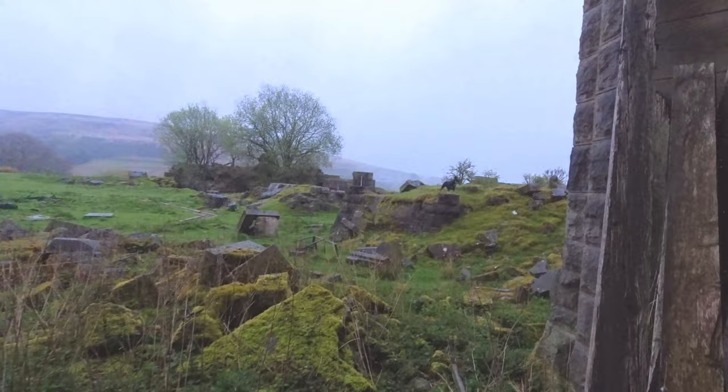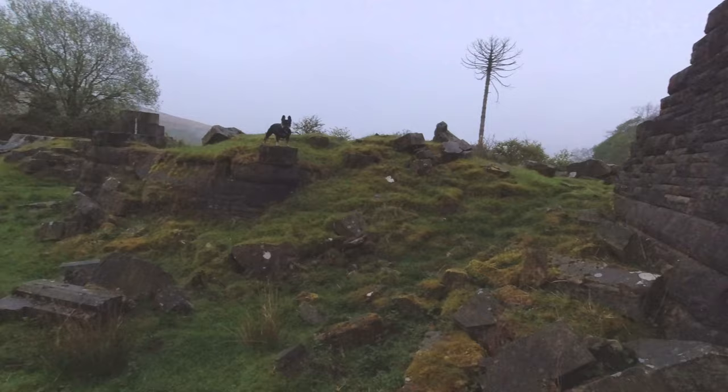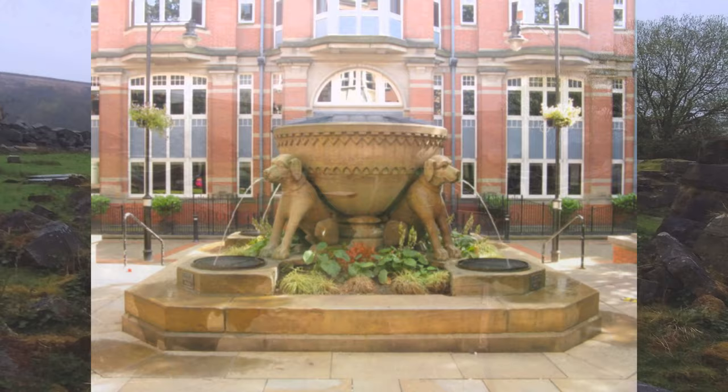But inside this Hollywood Gothic style building, it had a 62 foot long banqueting hall with a sprung floor for dancing. It was full of animal trophies and huge stone Talbot hounds. There was a huge fountain outside that's now in Leeds. It's called the Talbot Hounds, I think. Talbot Hounds Fountain.